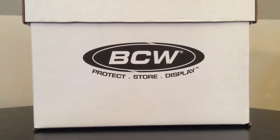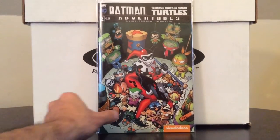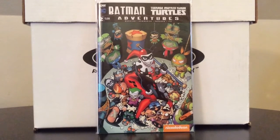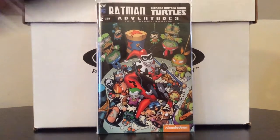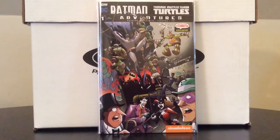Okay, another current book, Batman Adventures #2. Once again, the Harley factor. Why not? And while I was there, I also picked up this one, Batman Teenage Mutant Ninja Turtles, excuse me, #1.